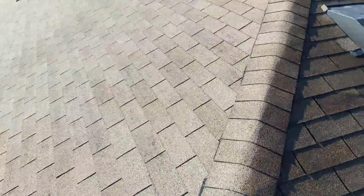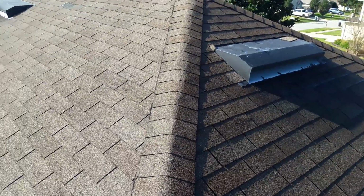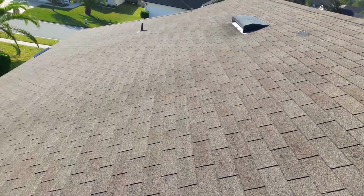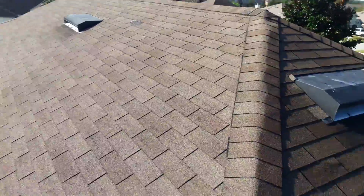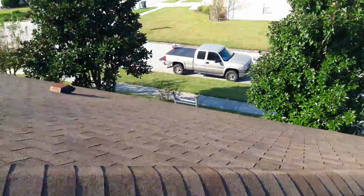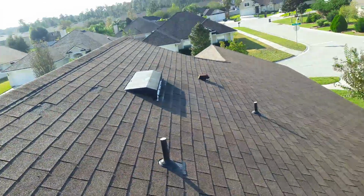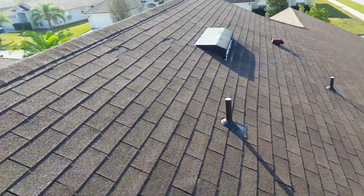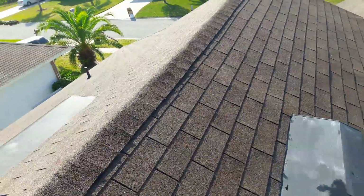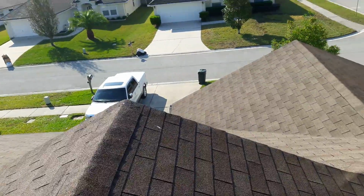So again, to sum it all up, this roof is a candidate for being re-roofed. However, it also has probably a couple years, let's just say 2 to 3 years of life expectancy on it. And it's really going to have to be the homeowner's decision, a financial decision, whether he wants to go ahead and file the claim now, hopefully have the insurance company pay for the roof. Obviously, he's going to have to pay his deductible, or he can wait a year or two, maybe 3, and then replace it at that time.